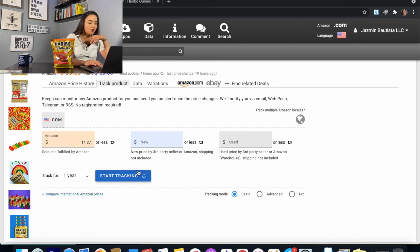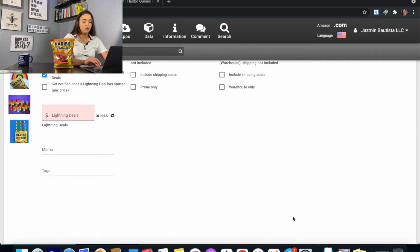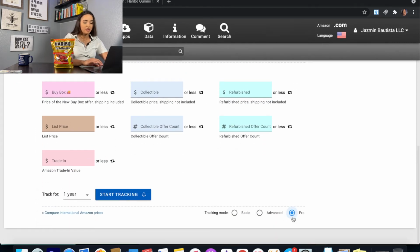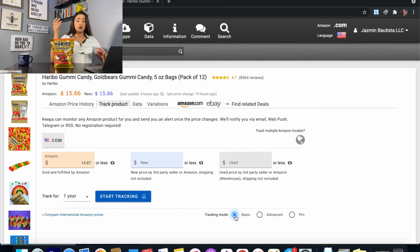So right here you can go to track product. You can actually track it for 1 year and be able to see, okay, this is what I want, this is what Amazon is selling for, and put in that information. You have the advanced, then you also have the pro, where you go ahead and plug everything in and you're just tracking this product. So if you do sell this product, you can save it. And then when you are selling it, you can come back to your Keepa chart and see how you're doing going forward, kind of like journaling your product, which is a really good thing if you want to keep selling a certain product.